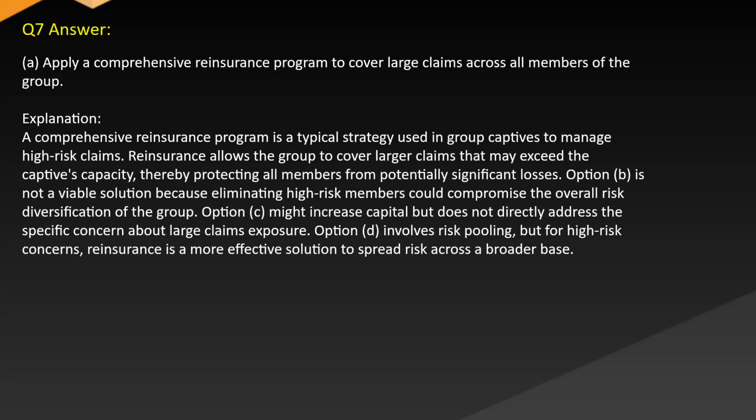Answer A. Apply a comprehensive reinsurance program to cover large claims across all members of the group. Explanation. A comprehensive reinsurance program is a typical strategy used in group captives to manage high-risk claims. Reinsurance allows the group to cover larger claims that may exceed the captive's capacity, thereby protecting all members from potentially significant losses.